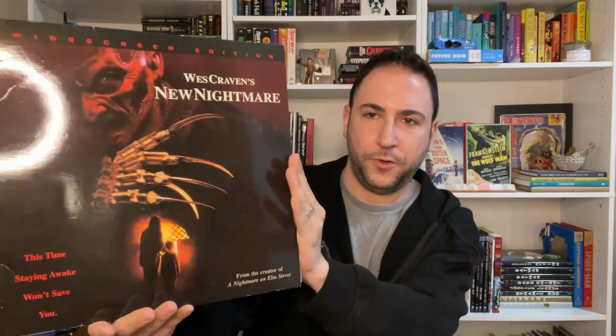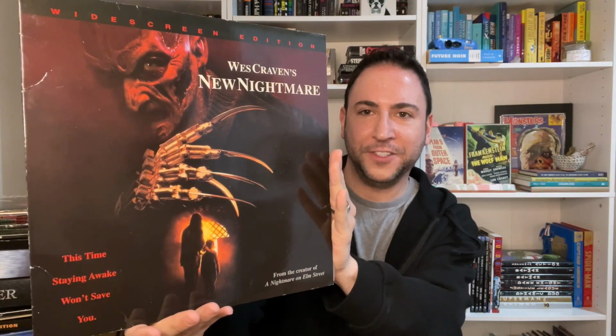And it does come with a few pairs of 3D glasses. I actually have my original 3D glasses from the movie theater when Freddy's Dead was released, but we'll save that for another video. Wes Craven's New Nightmare.